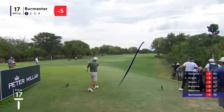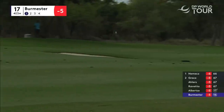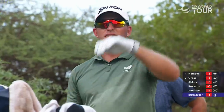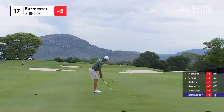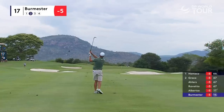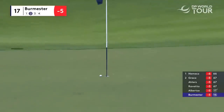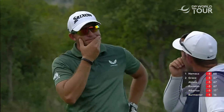Burmester. Look at that. Look at the trajectory. Kept it low. Oh, that's going to still be running next month. Wonderful tee shot for Dean Burmester at 17. This is just a three-quarter wedge shot into the pin. Believe it. How many more iron shots are we going to see that nearly go in?